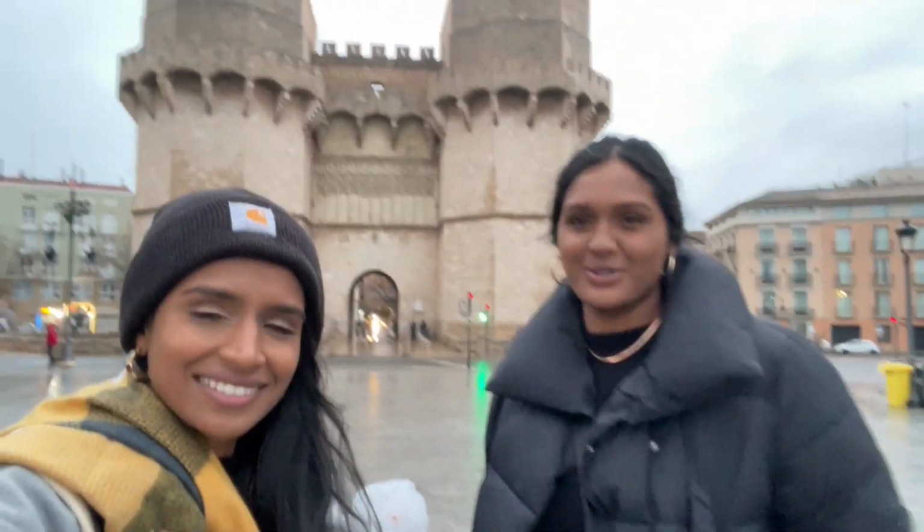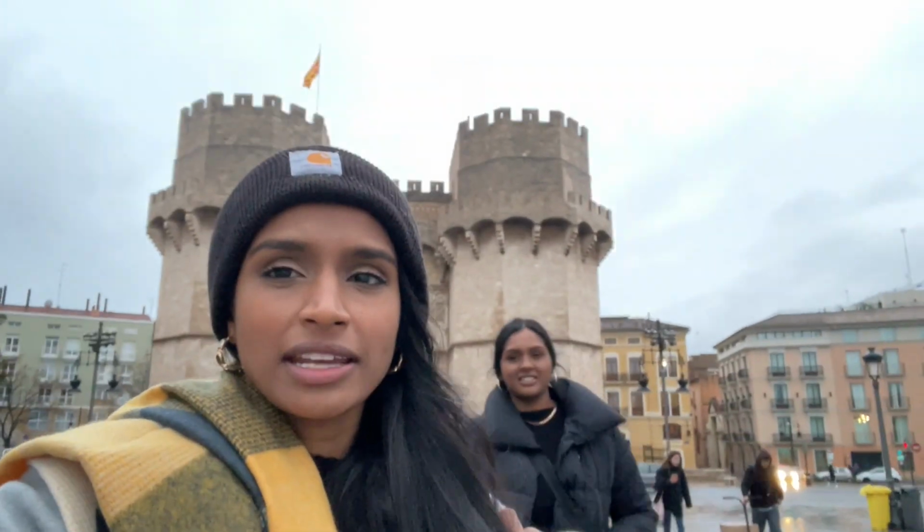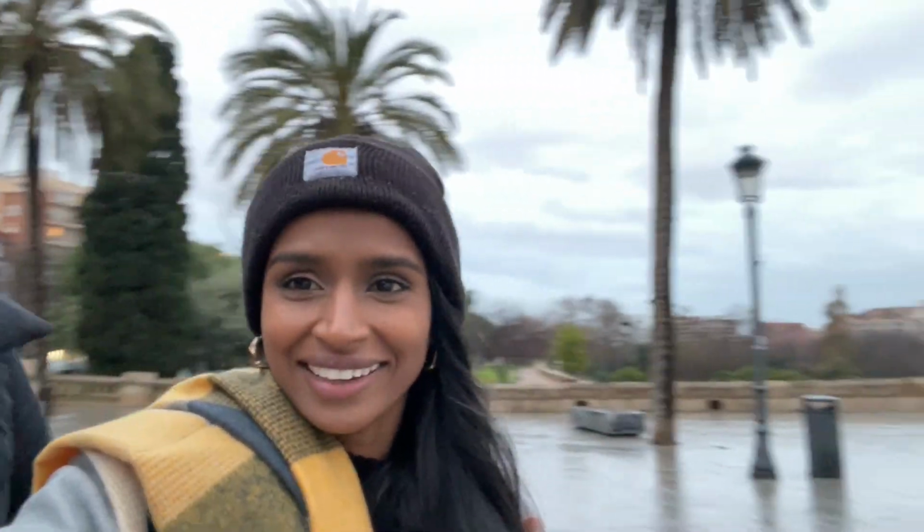We are at Torres something. The Towers of Serrano. Towers of Serrano? We have no idea what they are. It is so cold, like it is freezing. I wish it would stop raining. I mean, it's still beautiful, but how are palm trees growing here? It's so cold.